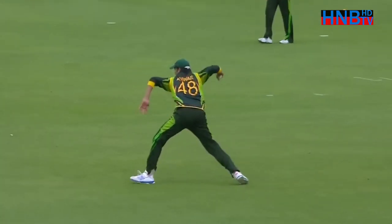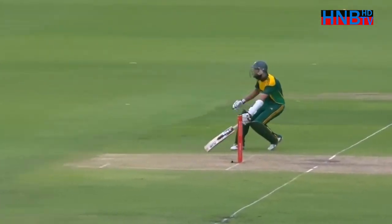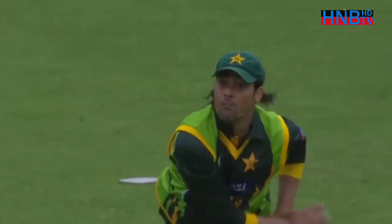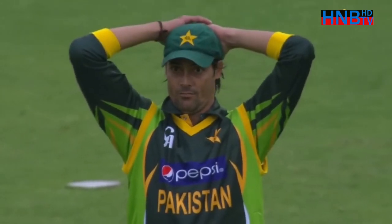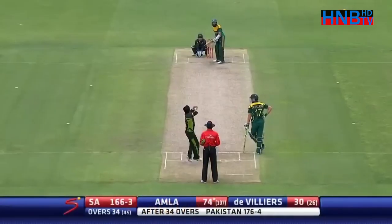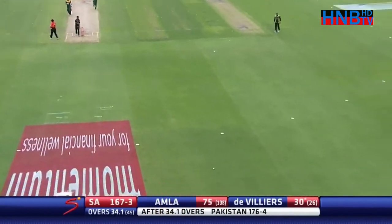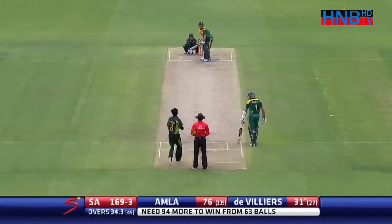Disappears down there for 4, so they'll have 5. Yeah, that's extremely useful for the batting side, and he's just realised exactly what he's done. Okay, I'm making a nomination here. I think this is the over where de Villiers might take the attack to them.